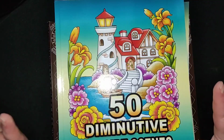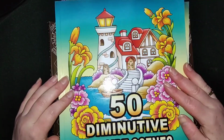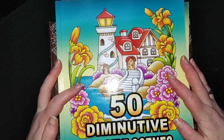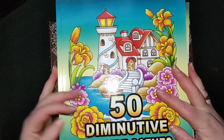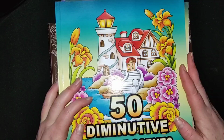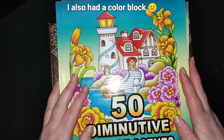It's the time of the month again, the finished pages of the month of January. I cannot believe that the month is already over again. We're entering February already. Where does the time go? I have to say I'm surprised how many pages I colored this month, because I had a little bit of a busy month with a lot of things.